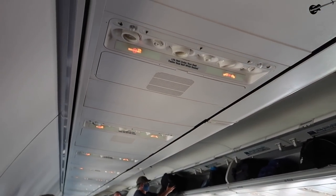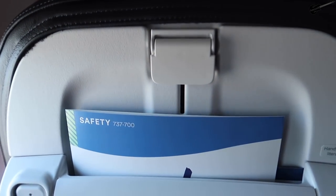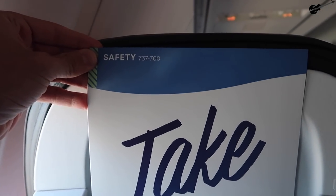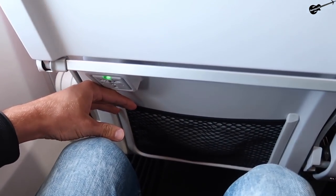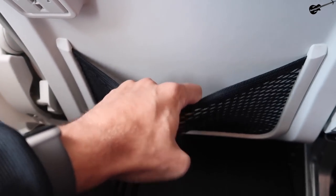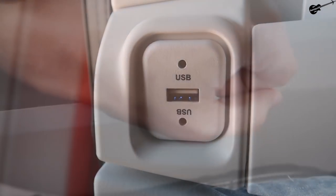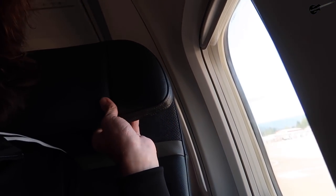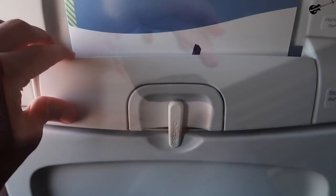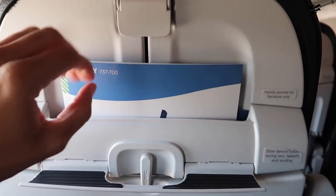The overhead bins are normal sized, and you've got the classic 737 overhead controls. The seat back has a literature pouch up top with the safety card inside. Legroom is pretty good on Alaska in economy. There's also a small netted pouch below for your personal items, a universal power outlet, and a USB port at every seat. The armrests do have a recline button and are kind of small, but the seats do have adjustable headrests, and they are quite comfortable. Also found on the seat back is an iPad holder or phone holder, which is kind of the replacement for the PTVs.